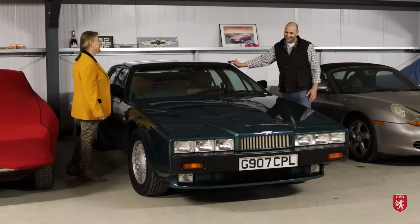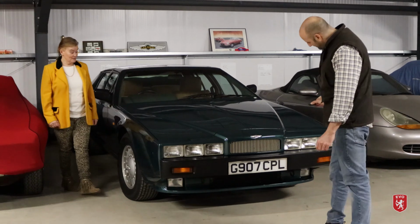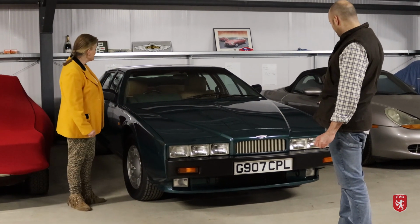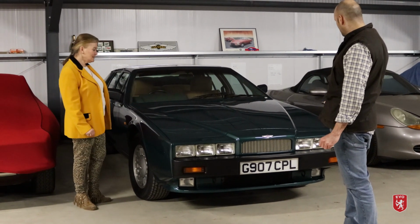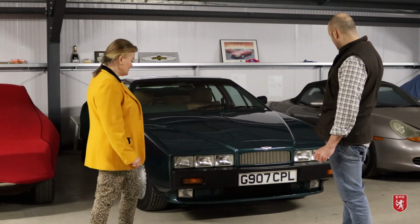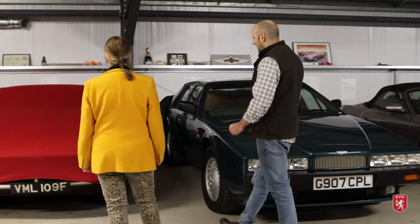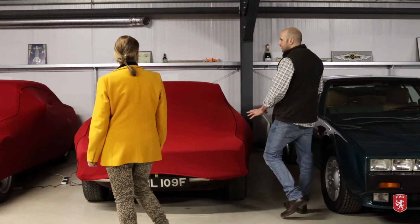Well, this is it. She's still done a fairly low mileage. It really is a nice touring car, one I would highly recommend. Okay, and we have covered this one.